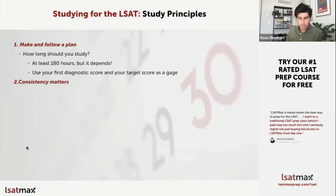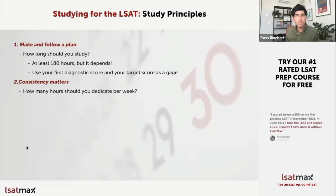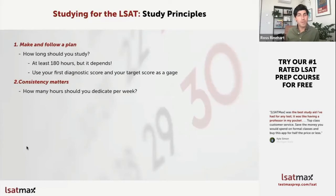Now, second principle is that consistency matters. It's also critical that we study consistently. You're probably in school right now. Maybe you're working full time. But if you are in school, and if you're anything like what I was when I was in school, you do a lot of your studying in the nights, or I'll be honest with you, in my case, the night before an exam. But that kind of cramming is not going to cut it on the LSAT.